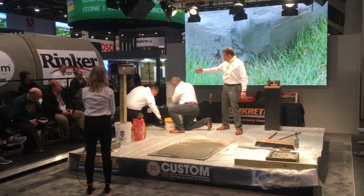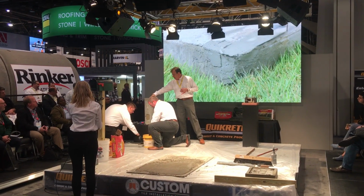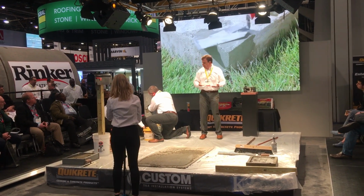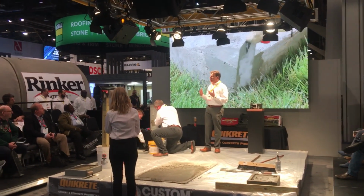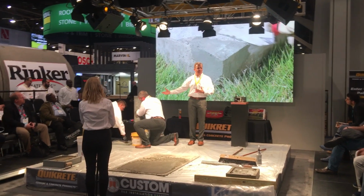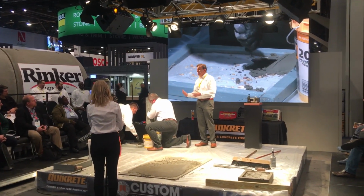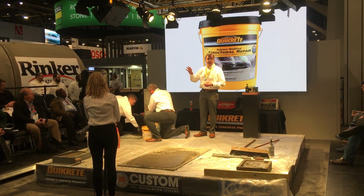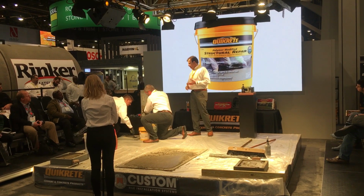Now, whether you have a vertical application like we're simulating here, or like Clint is showing us here, a horizontal repair, structural repair should be built up in layers using a margin trowel as we're doing, and this will give you high strength, but it also gives you the working time you need. How often have we used repair materials that either set fast, but sometimes they harden in the bucket, or they don't give you enough time to get a good finish, right? Structural repair gives you a nice balance between fast setting, high strength, and working time.